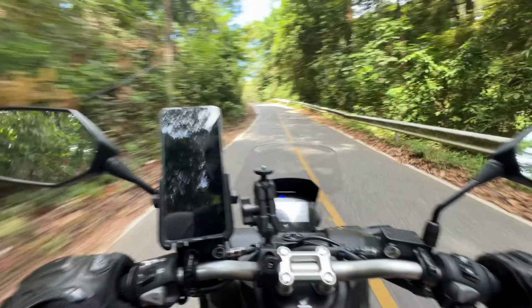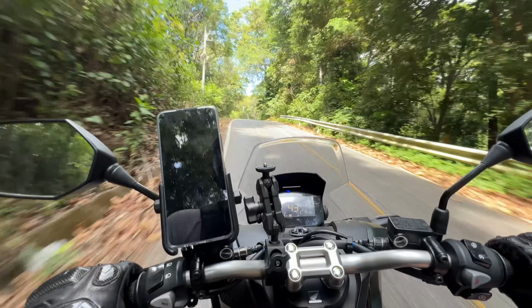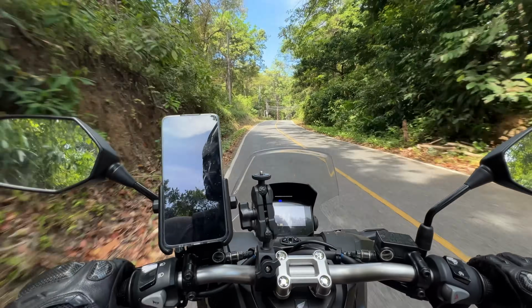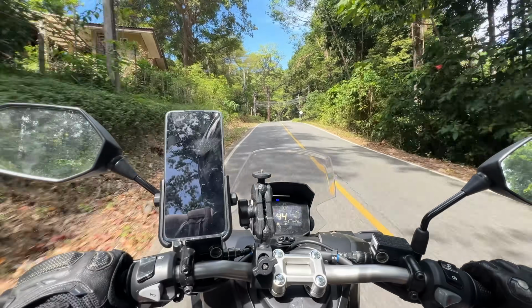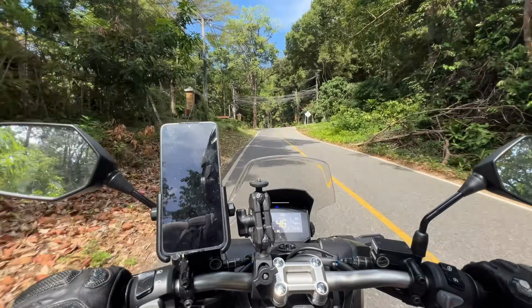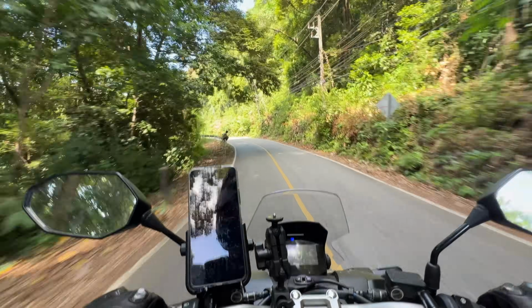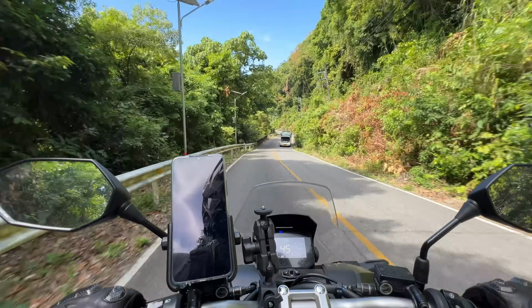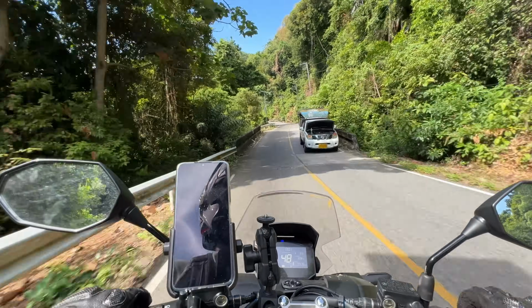I do like the roads on this island. They're pretty nice. There's some nice turns. You just gotta watch out because there's a lot of sand and gravel, and there's just so many people on motorbikes that might have not ever ridden before, so they might not be the most experienced. Oh, that is not a good place to break down. That sucks for this guy.